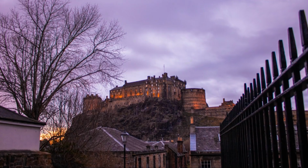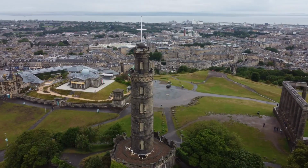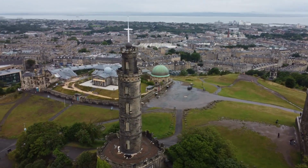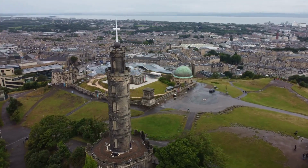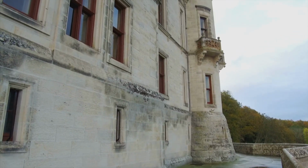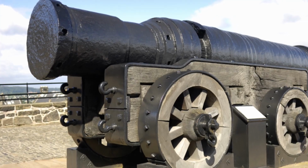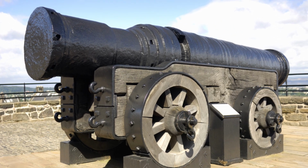First up, Edinburgh Castle. Standing majestically on Castle Rock, this iconic fortress isn't just a feast for the eyes, it's a treasure trove of Scottish history. Imagine seeing the actual crown jewels of Scotland or touching the Stone of Destiny where kings were crowned. And don't miss Mons Meg, the enormous medieval cannon.